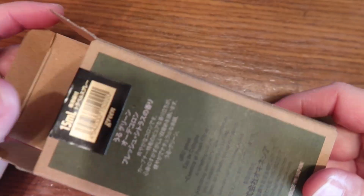But first, I'll share with you some fragrances of sorts. The first one is a fragrance. It's a small size but a little pricey. It's from a company local to Okinawa called Uru, and there are three fragrances. I got the green bottle.